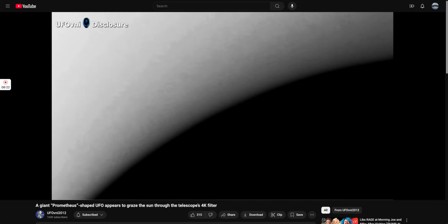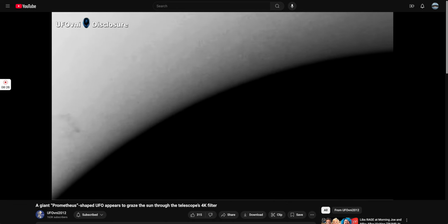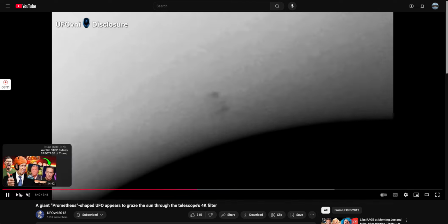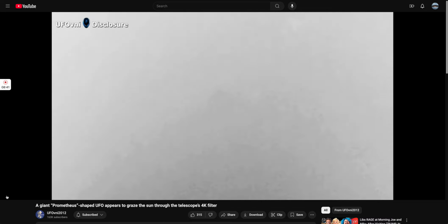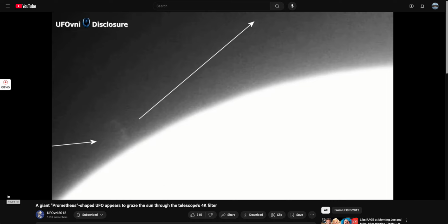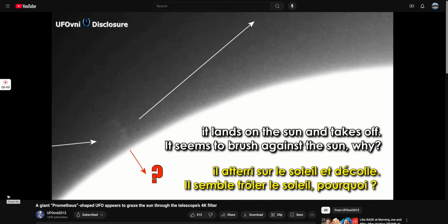There's no atmosphere in space. I don't know what you would call it, but some type of celestial phenomenon. How could this not be some type of gigantic craft? What other explanations could it be? It lands on the sun and takes off. It seems to brush against the sun. Why?